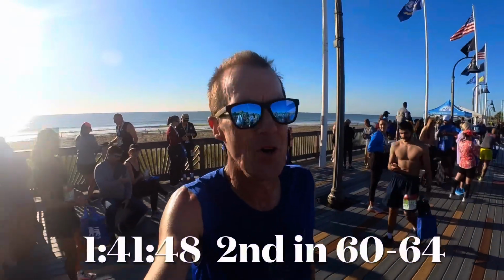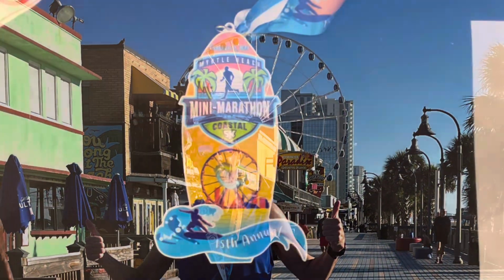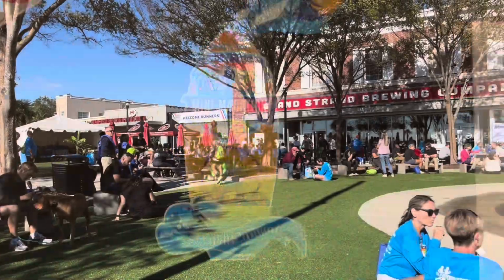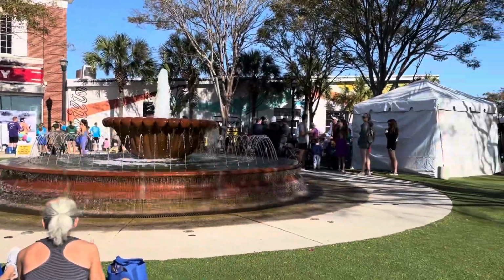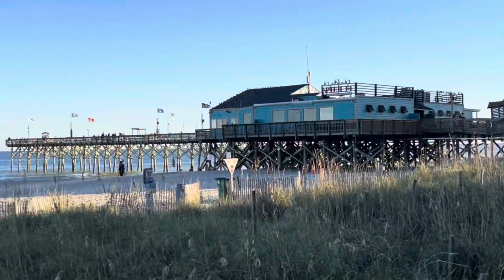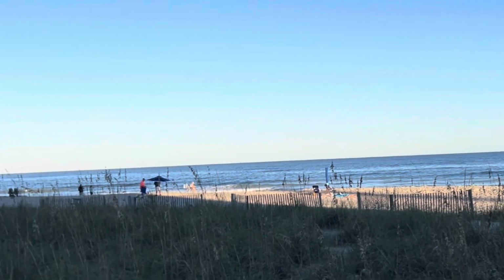And that's a wrap. Myrtle Beach Mini, 1:41:50. Got it done. The Myrtle Beach Mini is one of the best races around with an incredible medal. The post-race party is incredible. Pizza, beer, smoothies, and more. What better way to spend the weekend than at the beach and racing a half marathon? Awesome.